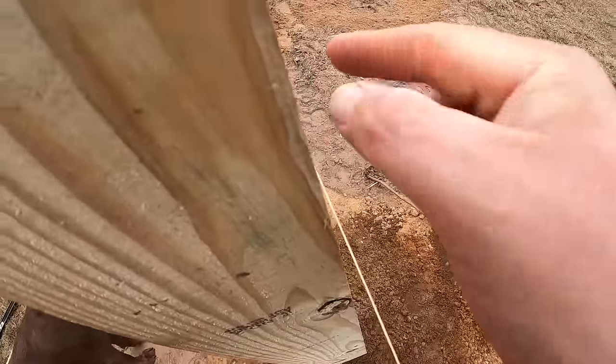All right, next we're going to use our circular saw, and you can see I set the depth of the blade to be just slightly deeper than the boards we're working with. That way I'm not cutting and gouging out my 6x6 post.